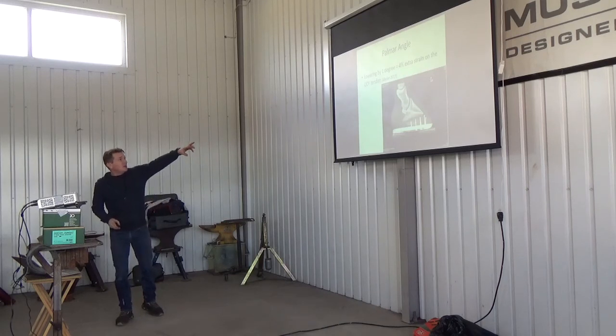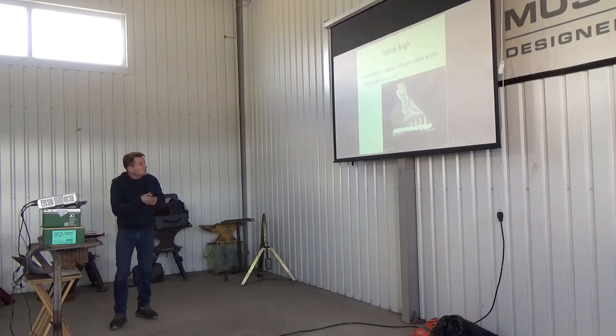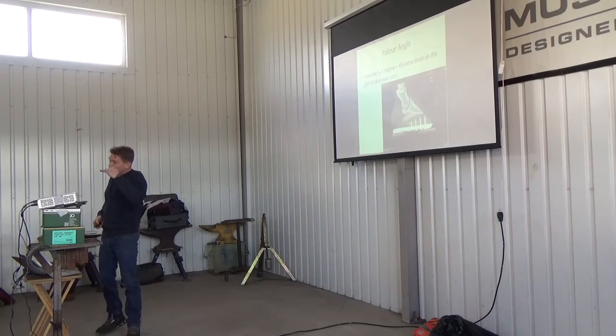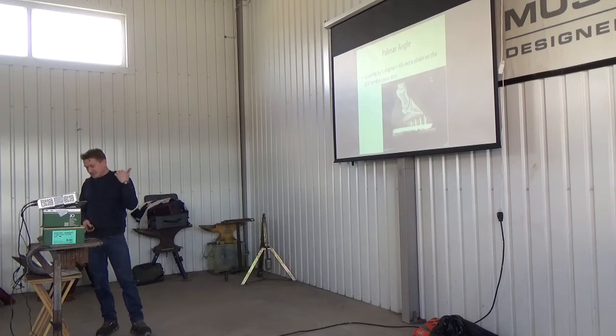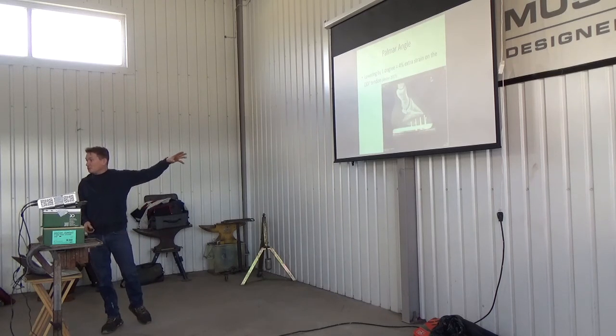Interesting this, by lowering the heels by 1 degree, it adds a 4% extra strain on the deep flexor tendon. So the deep flexor tendon is the one that runs down the back here, goes over the navicular bone and underneath, and attaches onto the bottom of this bone here, which is the coffin bone or the P3, okay? But by lowering the angle of the heel by 1 degree, it adds a 4% extra strain on the deep flexor tendon. And again, this is scientific. It's been studied and proven as well.